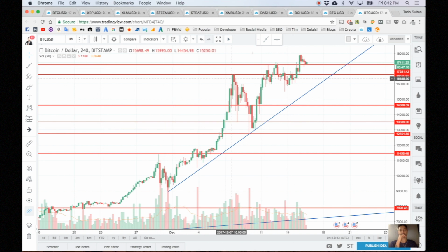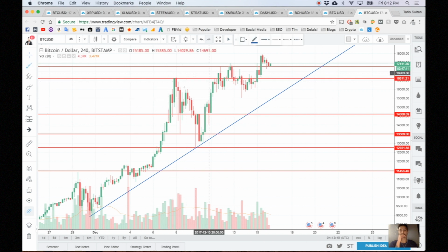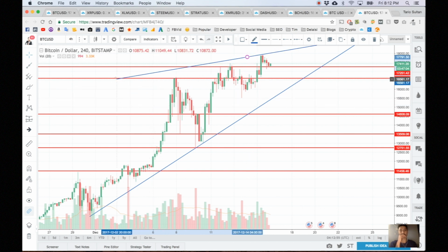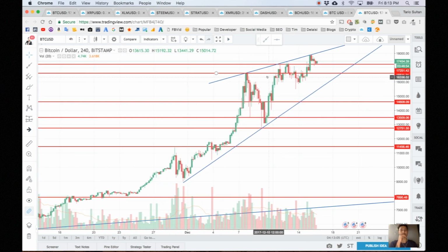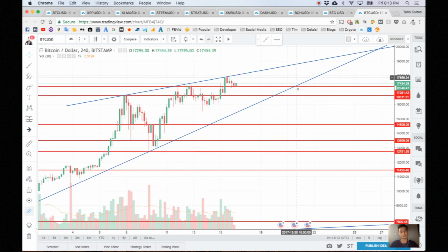So that's the first one. There is a small channel over there, but it's too steep, so I'm gonna put it there. I can draw another one right here. It's a 4 hour chart. Put it there, and I'm gonna put it there. That's very accurate right there. See this triangle action right here? Triangle movement. You see this triangle? This is huge. Anyways, when the price action comes to these areas, this is really good.